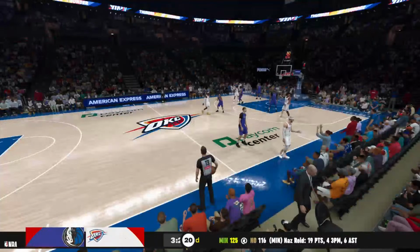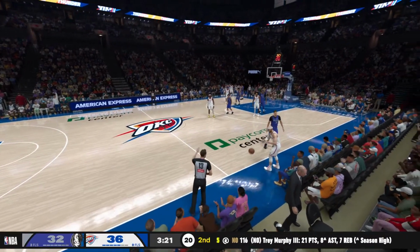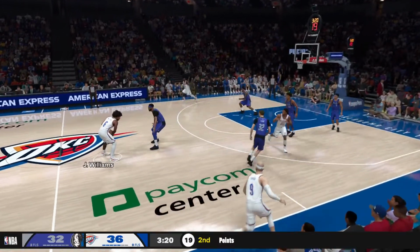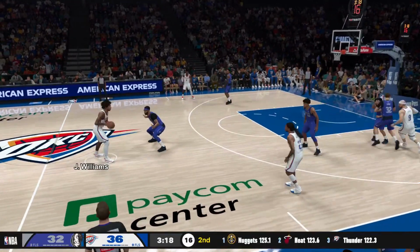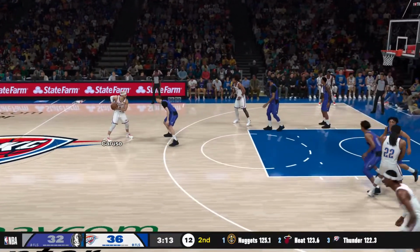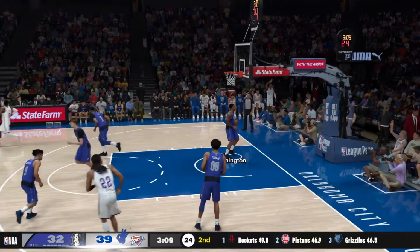Williams is checked in for Oklahoma City. Alex Caruso comes in for Wiggins. The Mavericks also with a sub. Flag is checked in for Daniel Gafford. Wallace outside. Outside, Gilgeous-Alexander. Shea hits from outside.